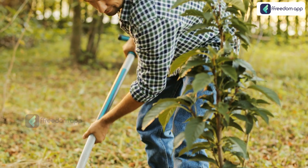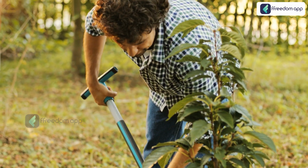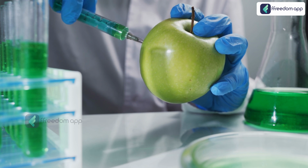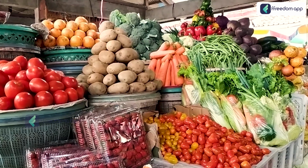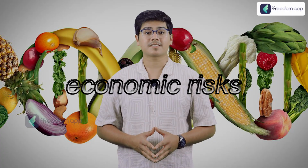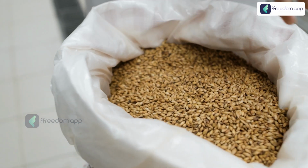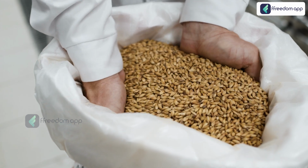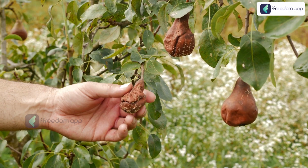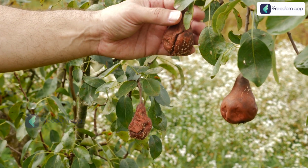Next comes the fear of contamination. Many farmers in India rely on organic farming and traditional crop varieties. They fear that the introduction of GM crops will lead to genetic contamination, making it impossible to maintain organic certification or sell crops in non-GM markets. Next come the economic risks. Farmers also highlight the economic risks. GM seeds are typically more expensive than traditional seeds, combined with the need to buy new seeds each year. The financial burden increases, especially if the crops fail due to unexpected weather or pest problems.